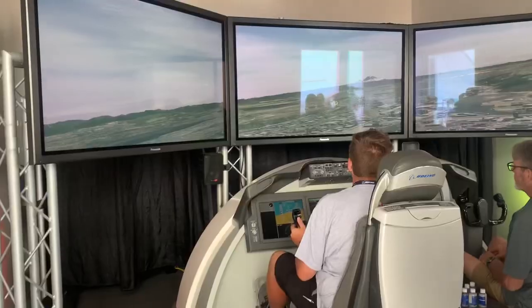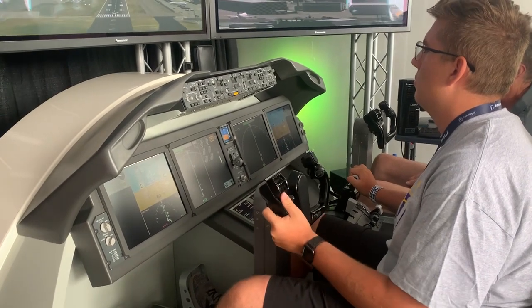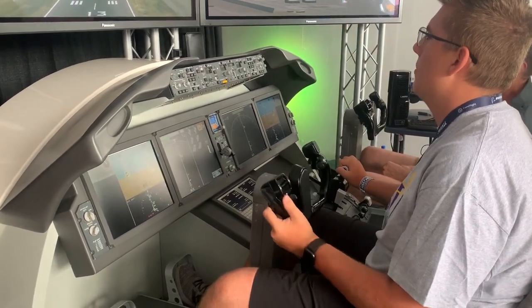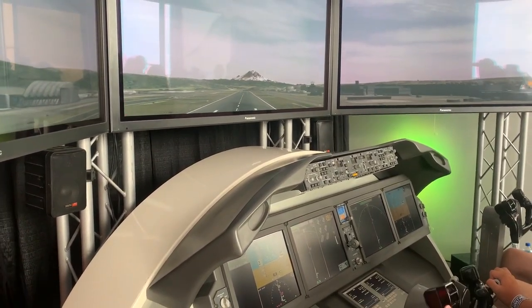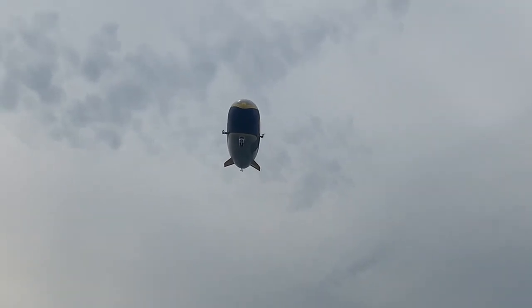Alright, in line for the 787 experience. So in line for the 787 sim. I'm out here looking in either the exhibit hangar or in the flea market area for a model plane for my other house in Idaho. My family has another house in Idaho, so I'm looking for a model for decoration.